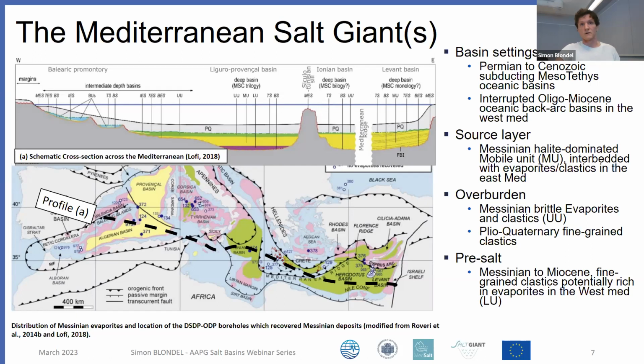And finally, the pre-salt. We don't know much about it in the west. It has never been drilled once again, but we assume it's the same as to the east, so Messinian to Miocene, with eventually a rich content in evaporite to the west, by analogy with what we see onshore on the facies. And I would like you to keep in mind the differences in terms of source layers, because we will come back to that at the end of the presentation.